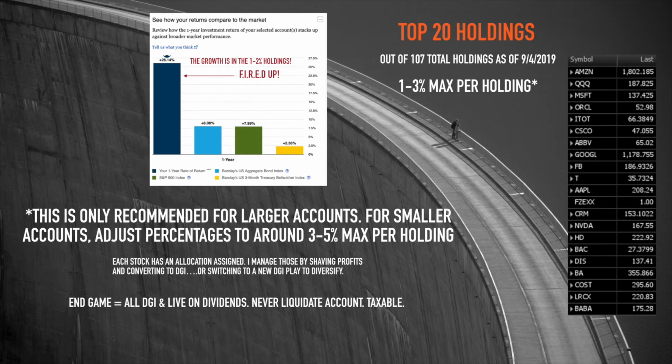This is only recommended for larger accounts. So if you have a smaller account, I would adjust the percentages to maybe 3 to 5%. When I say larger account, that's going to vary per person, but just to give you an idea of scale, it's 7 digits plus. You're going to be at that 1 to 3% max holding, back to that 10 to 30,000 that we talked about earlier. If you have a $5,000 account, that's okay.